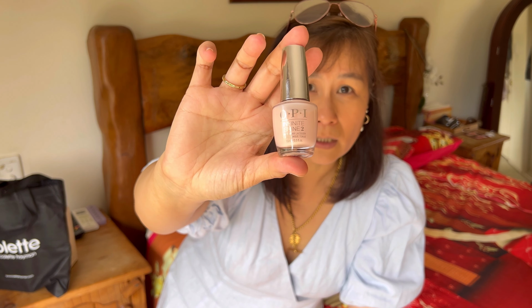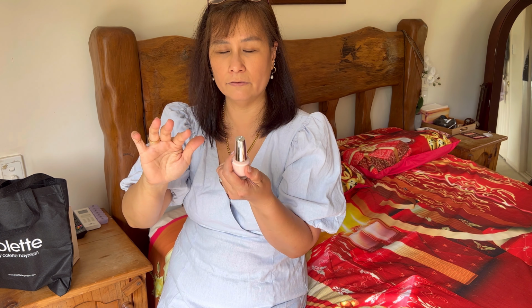I also bought this. Can you see? This is OPI nail polish. The color is very, very nude. I actually already used it yesterday.